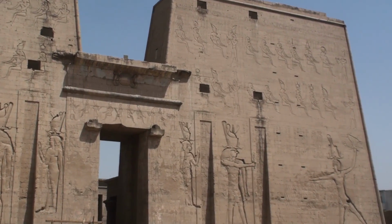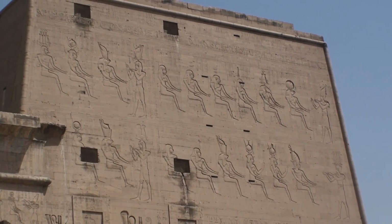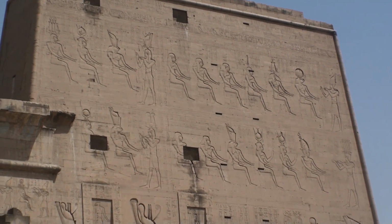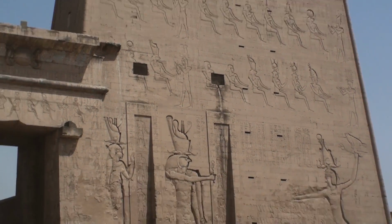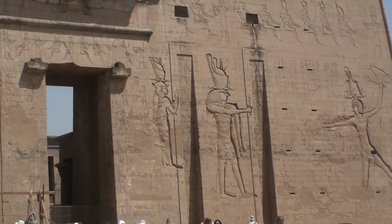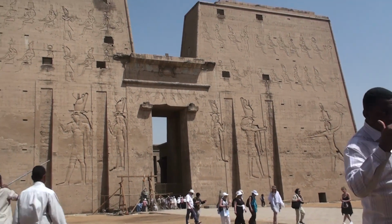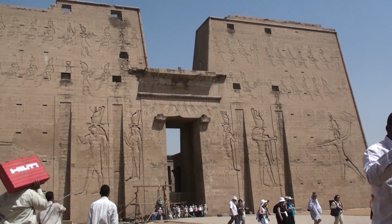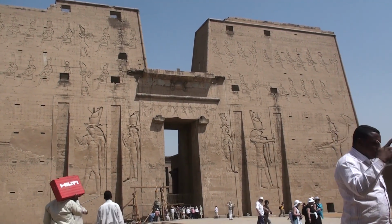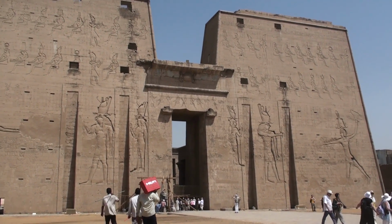After that, you will see the inner court behind the main entrance, dedicated to the nobles. And after that, you will see a hypostyle hall. What is the meaning of a hypostyle hall? It's a hall including 10 or 12 columns, except the hypostyle halls of Karnak and Luxor, because in Karnak you will see 134 columns, and in Luxor you will see 62 columns.